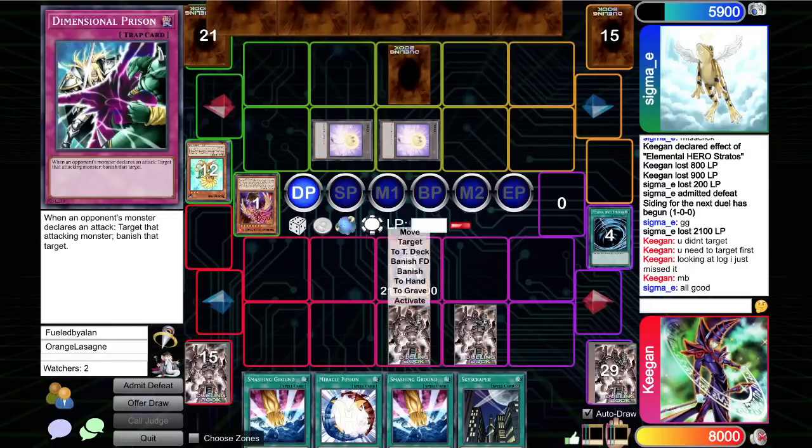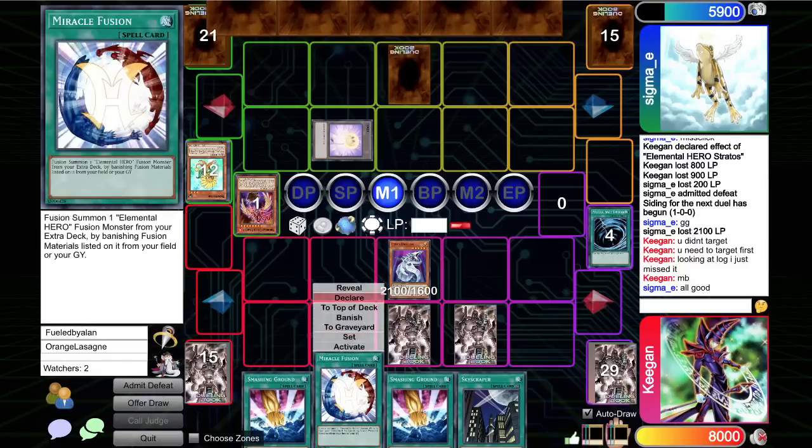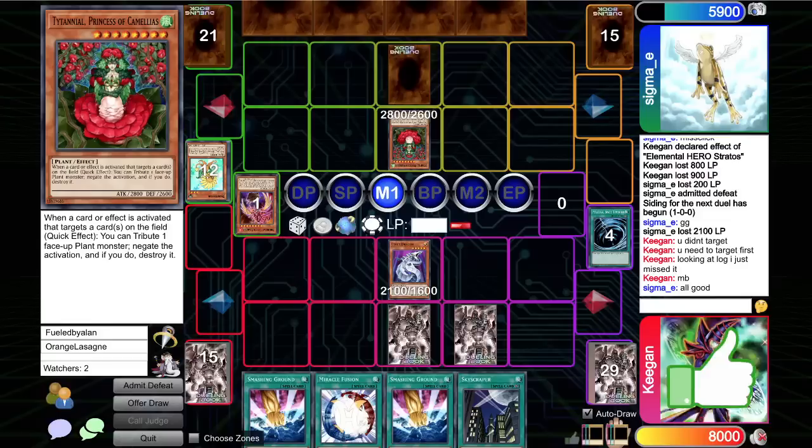We draw so Monster Light in some games and so Monster Heavy in some other games, and there's no way to really filter that or fix that, unfortunately. Here comes another double Tribute monster, Titanial. That's absolutely fine. This is going to attack.